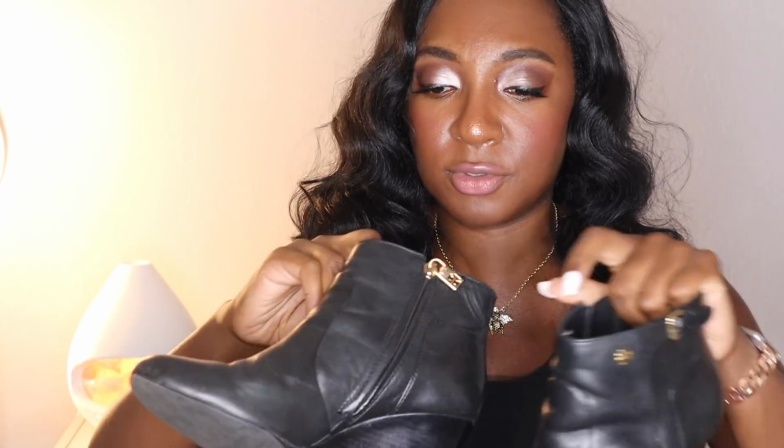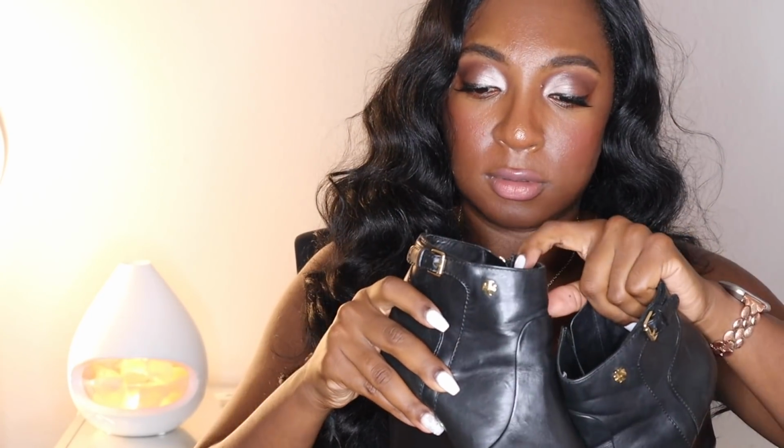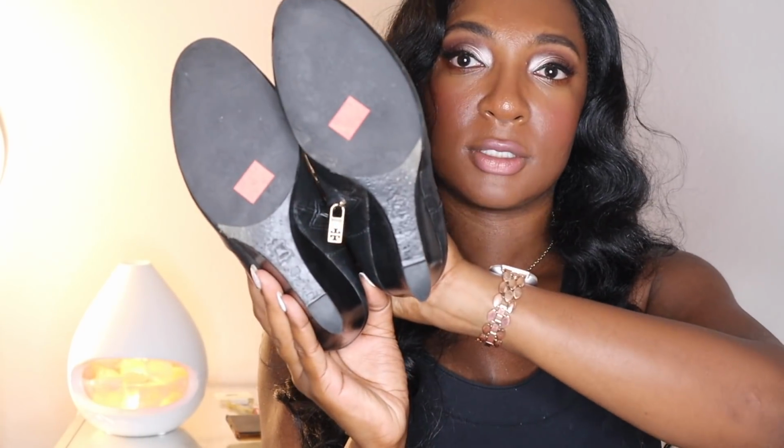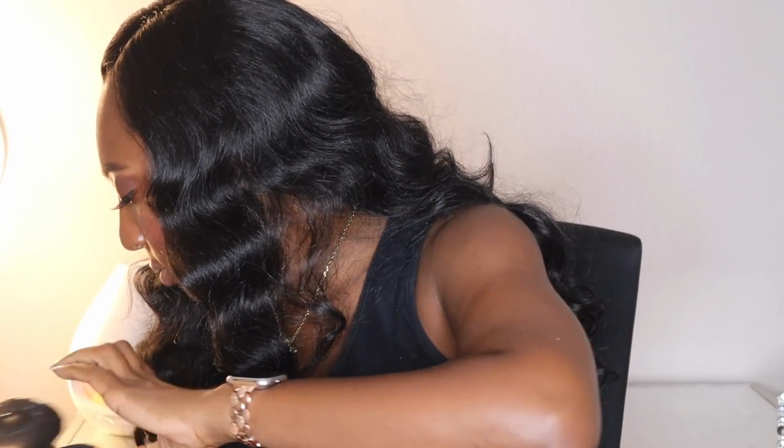And then we have, are these Tory Burch? I didn't even remember picking these ones up. These are Tory Burch, size 8 medium. This is definitely from the same person. It looks like she barely wore these. And Goodwill was trying to sell these for 25. I like her style and shoes.